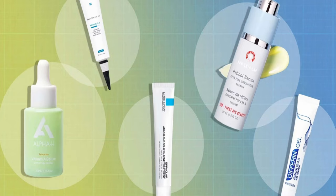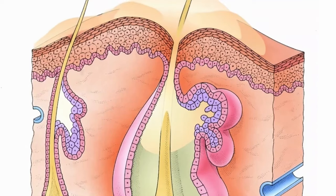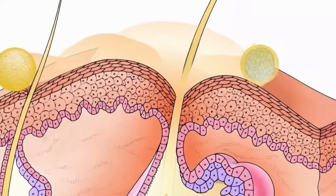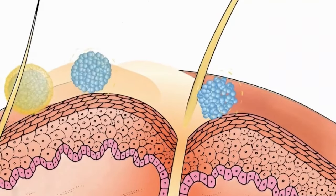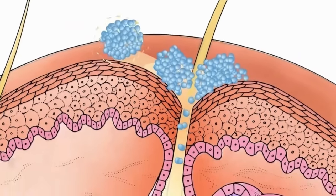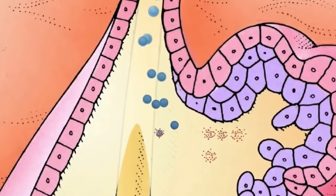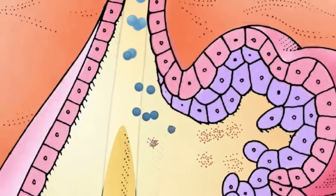Accutane works by reducing the production of sebum, an oily substance produced by the sebaceous glands in the skin. Excessive sebum production, along with the clogging of hair follicles with dead skin cells, contributes enormously to the development of acne outbreaks. By reducing sebum production, Accutane helps to prevent the formation of new acne lesions and allows existing ones to heal. While Accutane can be highly effective in treating severe acne, it is not recommended as a first-line treatment due to its potential for serious side effects.